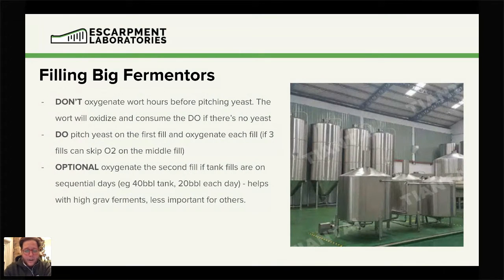As we saw, a fermenter or propagation full of yeast is going to gobble up any DO that's added pretty much instantaneously. So it's not a huge risk in terms of creating any kind of oxidized off flavors in the beer, and it might help the yeast.